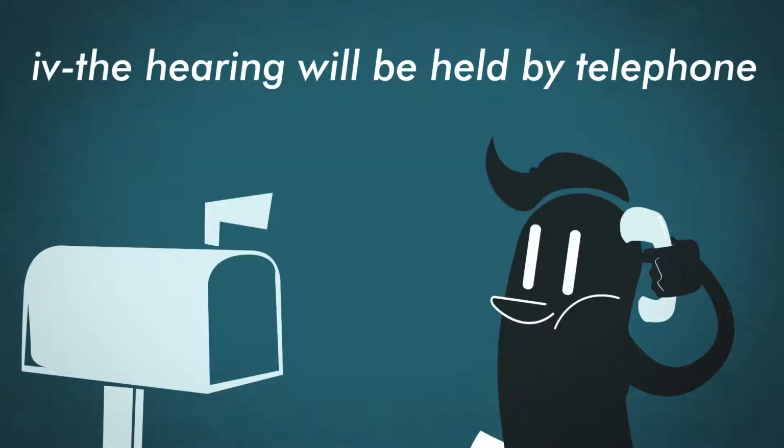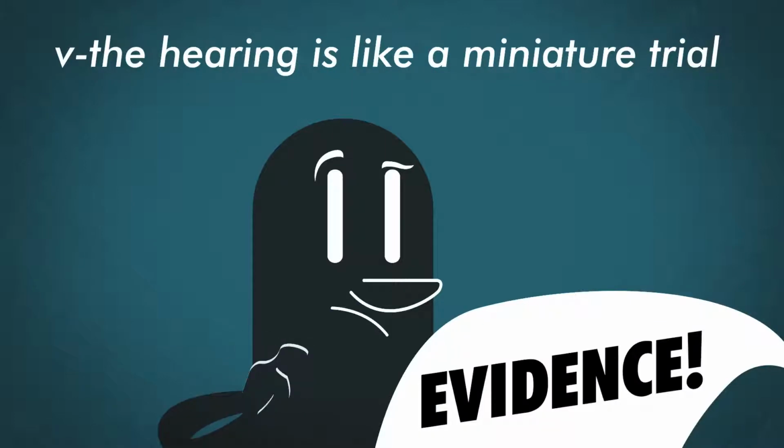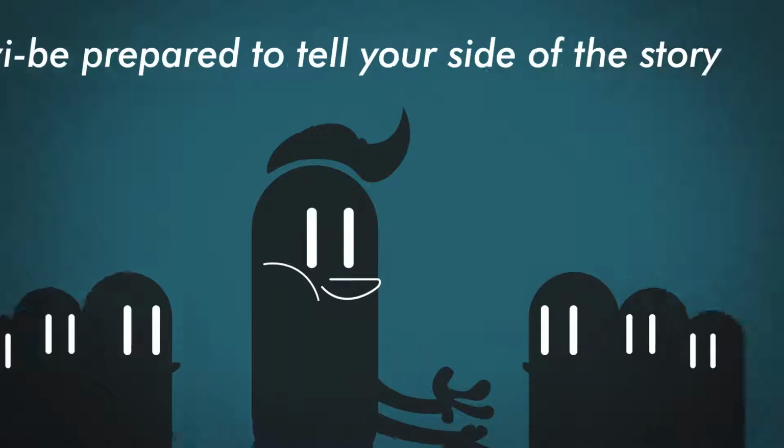Fourth, the hearing will be held by telephone. Send your evidence to the department and the employer 24 hours in advance. The hearing is like a miniature trial, where the hearing officer is trying to figure out whether you are eligible for benefits based on the evidence. At the hearing, be prepared to tell your side of the story. Have your witnesses present to testify, and ask that any evidence you sent in be considered.